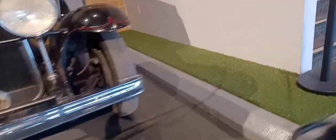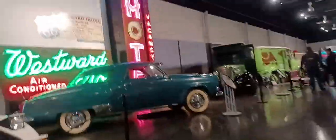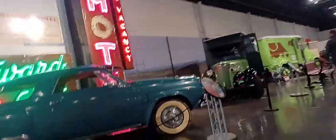Oh, this is the Cornotel model. Does it actually have an interior? Hotel. Vacancy. No vacancy, okay. Looks like it's air conditioned.